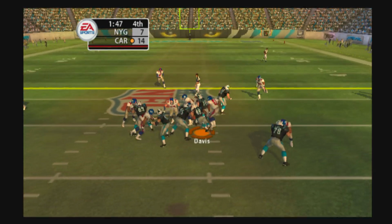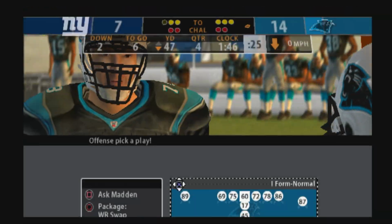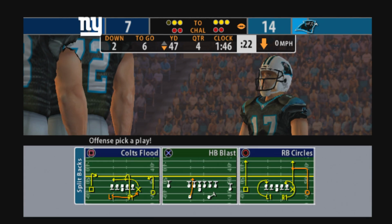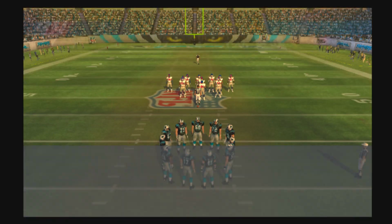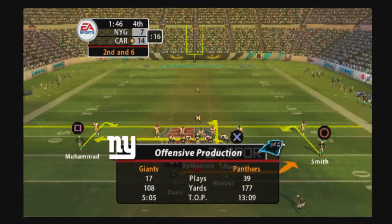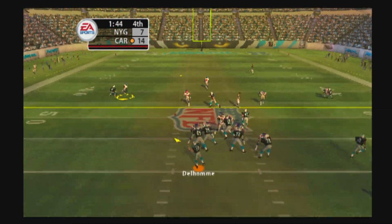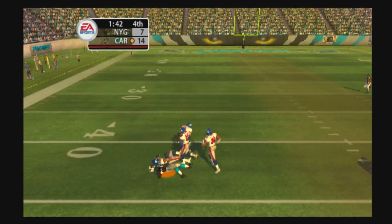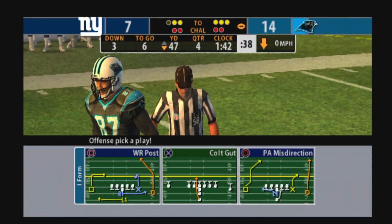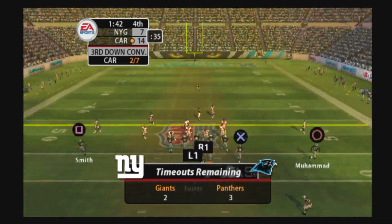Davis. Bryson makes the tackle at the 47. Second and six coming up here. The Panthers line up with two backs behind the quarterback. With the pass, incomplete pass. Usually I think we'd see a run. This coach has made some gutsy calls before, and he could be looking to make another one right here.